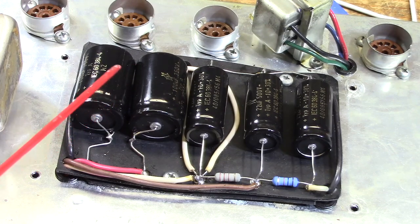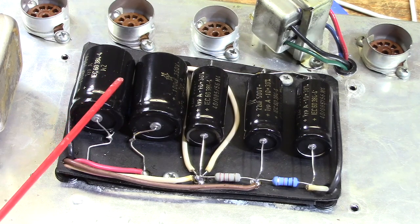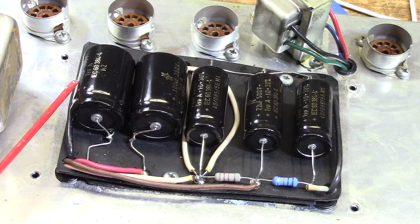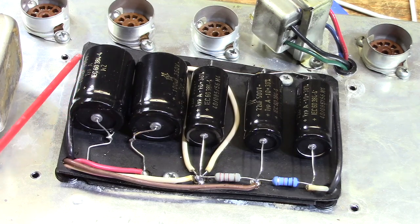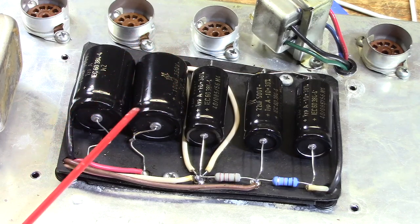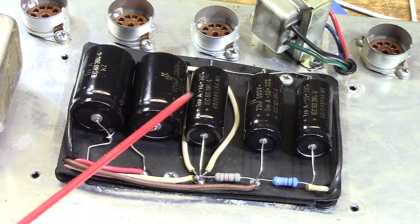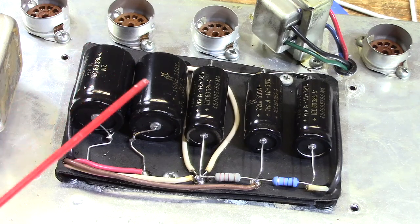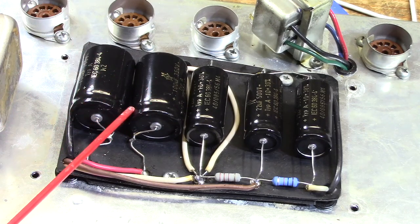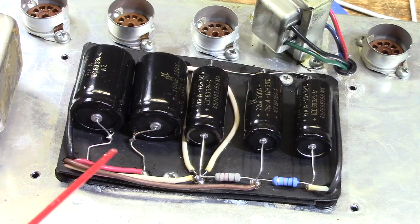Now, what was in here before was a 16 microfarad at, where's the schematic? I'm looking at the schematic. Well, okay, that's not it. That's a non-reverb. There were two 16s at 450, and those were wired in such a way to give you 900 volts. Okay. I like to wire together two 100 microfarad at 350 volts, which gives you 700 volts, which is plenty. It's ridiculously plenty. But not only that, you'll notice how these leads are kind of bent weird.